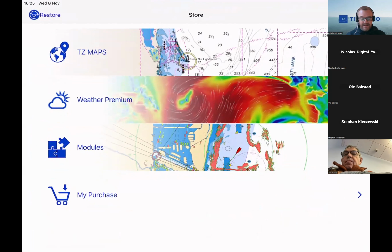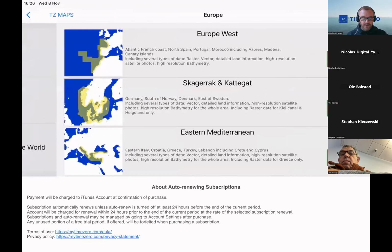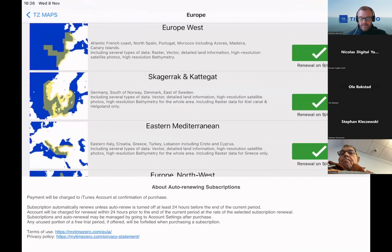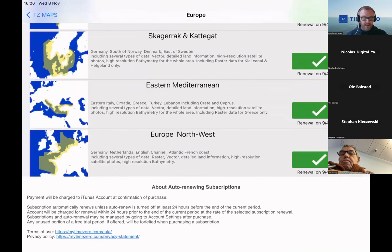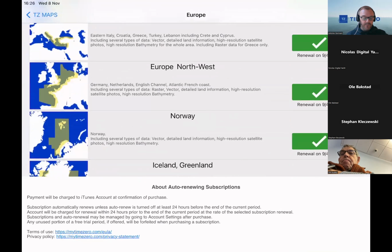So let's select TZ Maps, and there you will be able to select the area in which you are navigating, okay? So I will select Europe, and here, for example, we have coverage for the Atlantic coast, also the North Sea, and also the Mediterranean Sea, as you can see.